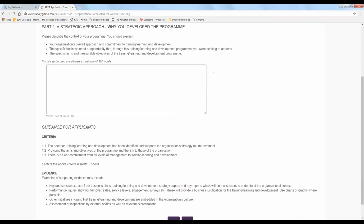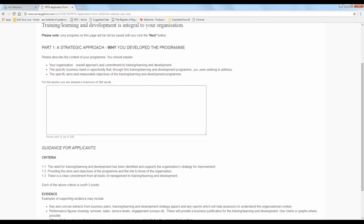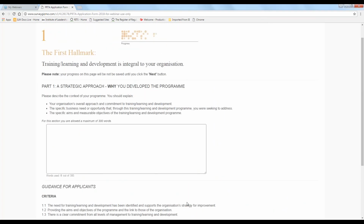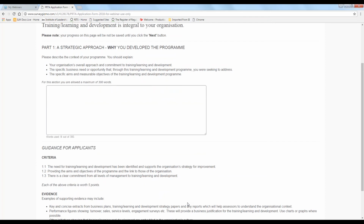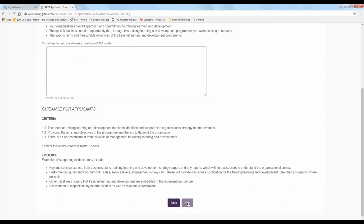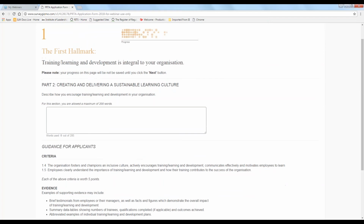use the hallmarks to structure your story because, as you know, like I said earlier, your application is a tool for you to tell us about your organization, about your fantastic learning and training development that you're doing, and also for other people to share best practice from. We'll come into sharing best practice later on in the presentation. But please use the hallmark to structure your story. So the 3 hallmarks are divided into 2 sections, and each of those sections have various points allocated to them.